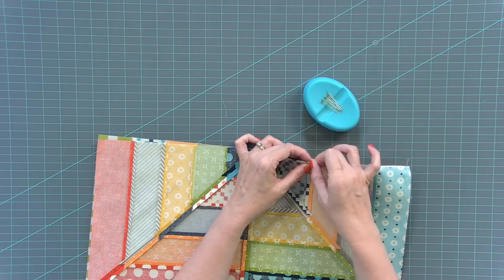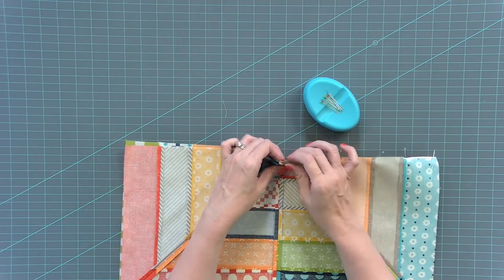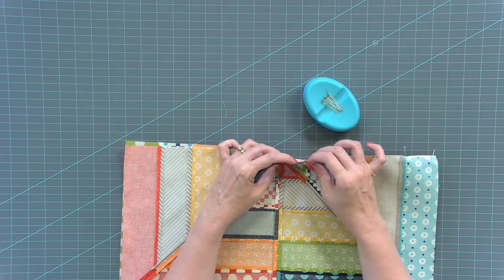The first quilt I ever made is downstairs. Did I have a nice machine then? No, I had a machine from Walmart.